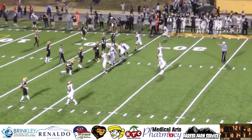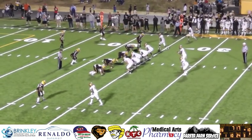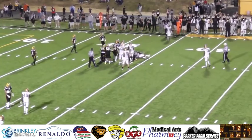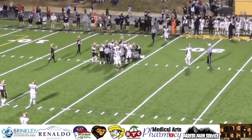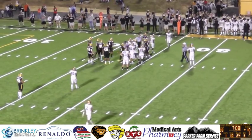7:25 to go here in the 3rd quarter. Shelby driving. And play action to Fuller. Actually, Fuller carries it just for a couple. First rush of the 2nd half, and now flags come out late. Flag comes out late.